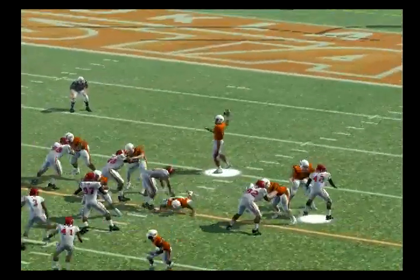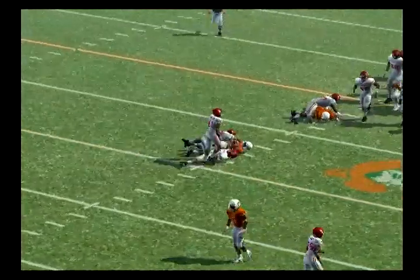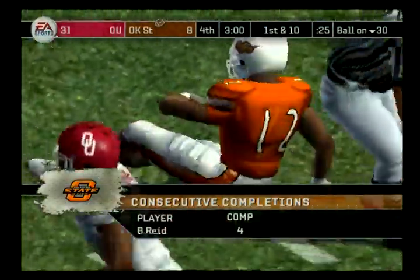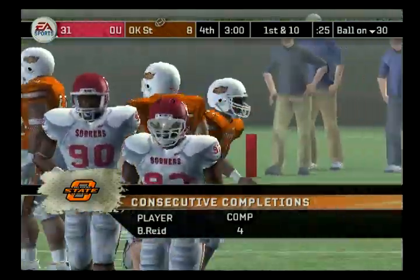Oklahoma State comes out in the shotgun. Throws. And he's tackled right away. They just inch past the marker. Yeah, it looked like he got it just by the nose of the football.